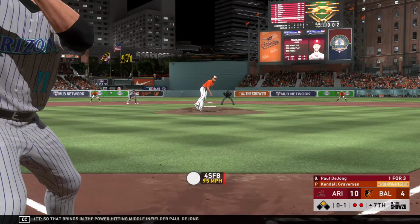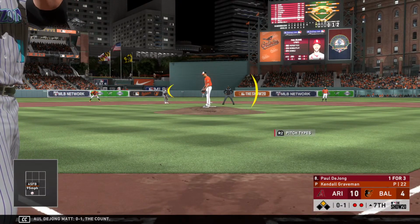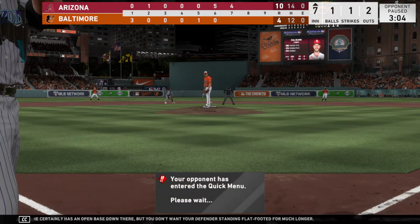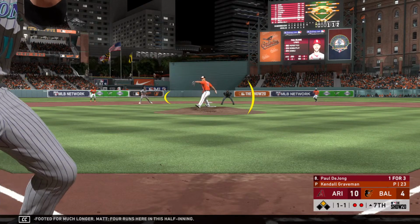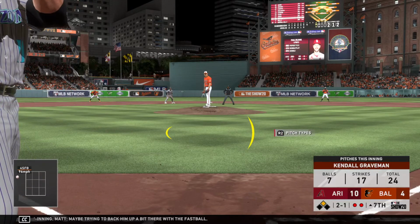So that brings in the power-hitting middle infielder Paul DeYoung. 0-1 the count. A decent lead at second. Here's the pitch. 1-1. He certainly has an open base down there, but you don't want your defender standing flat-footed for much longer. 4 runs here in this half inning. Maybe trying to back him up a bit there with the fastball.